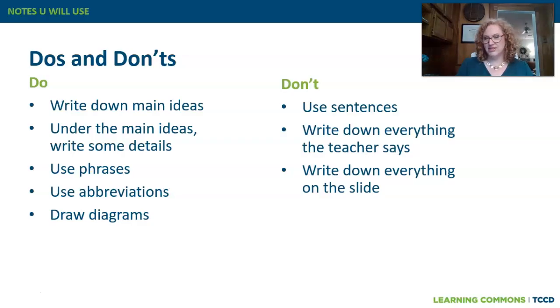And before we start, just a few words of wisdom. Do write down main ideas and some details. Use phrases and abbreviations and draw diagrams if you can. Don't write full sentences. Don't write down every word I say. And don't write down everything on the slide.